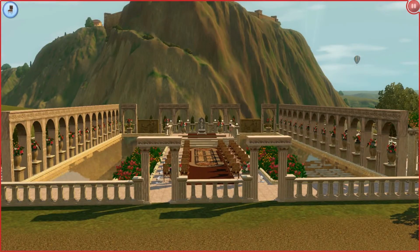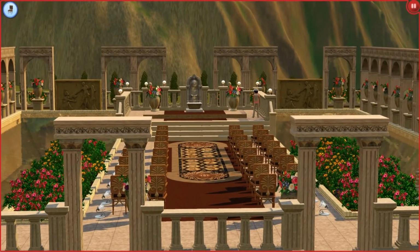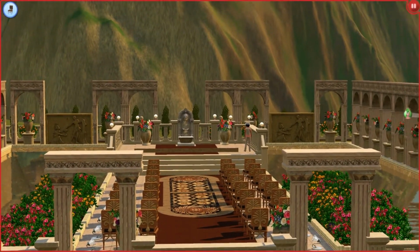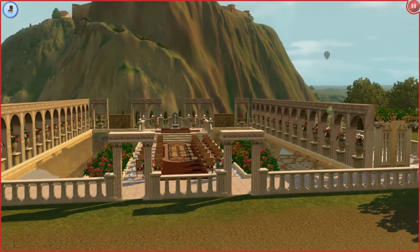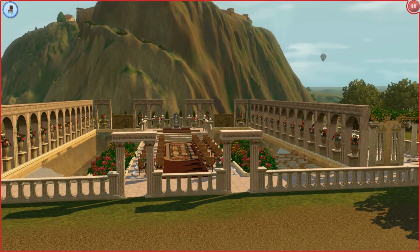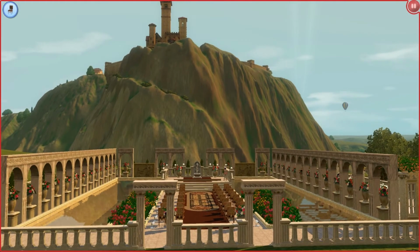And here we have the venue, which I specifically made for the purposes of showing off this particular set, but I actually am going to save it and keep it in my game because I really like it. Oh, little Ishmael's still standing over there, just hanging out. I told the rest of them to go sit down, and they're all sitting very neatly and politely, so that's nice of them. So yeah, I built this obviously in Monte Vista.